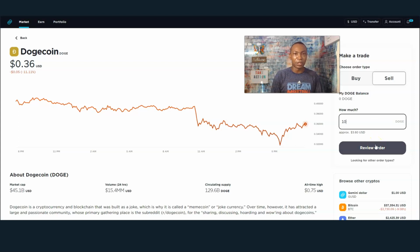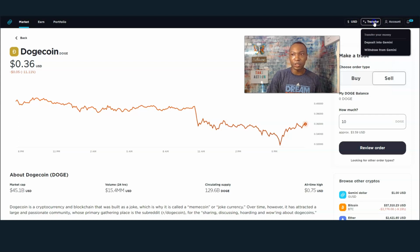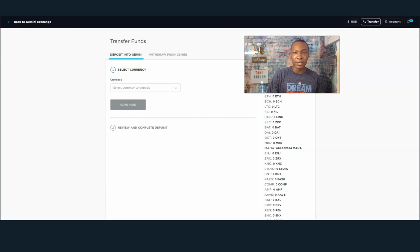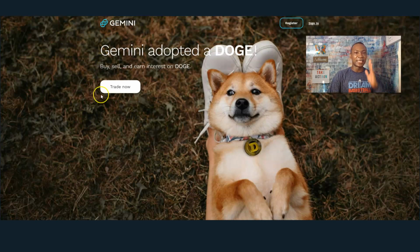So that's how you sell your Doge. I showed you how to buy it, showed you how to earn interest, and I'm showing you how to sell it if you want to sell it. And what happens is it goes right to USD. I'll show you exactly where it will go. See this USD, that $10 there? That's where it will go. Then you have to withdraw it out. But I'll do that in another video. I don't want to confuse you. But this video is all about buying, selling, and more importantly, earning interest off your Dogecoin.